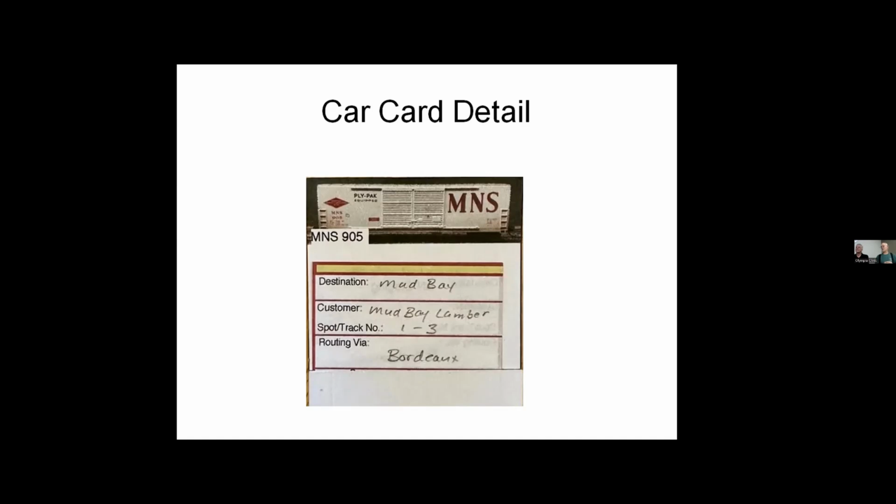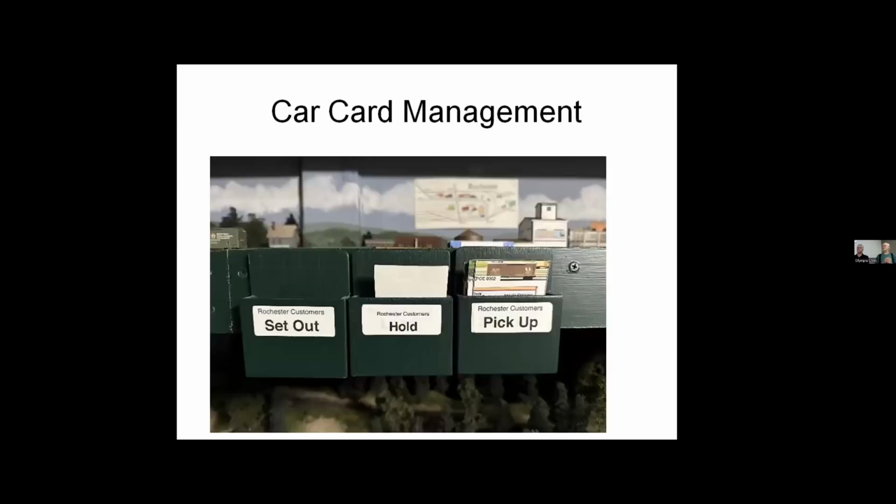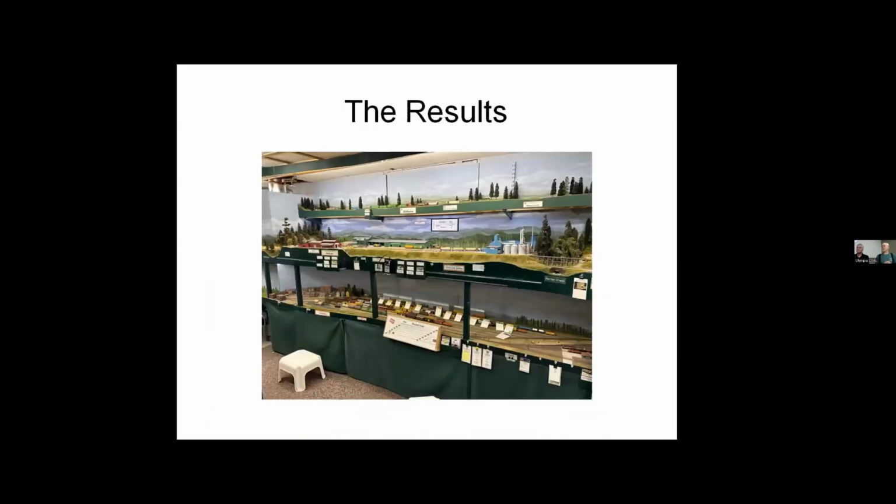This is a good example of the waybills. They are super simple because, again, too much information just confuses the issue. All we really need to know is where the car is going. Here's a typical set of card boxes. I have a box for inbound cars, a box for cars being held for loading, and a box for cars that are being picked up. Here's a view of a typical scene on my railroad, where I've got a staging yard on the bottom level, the main original middle level, and the brand new upper level.